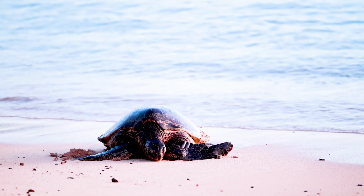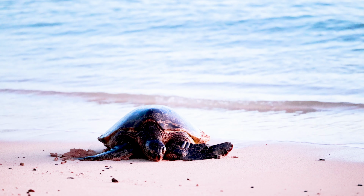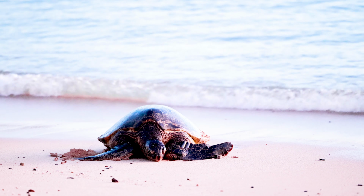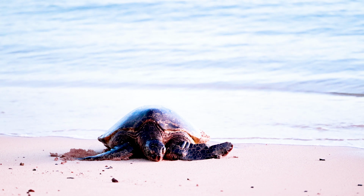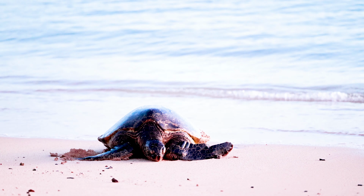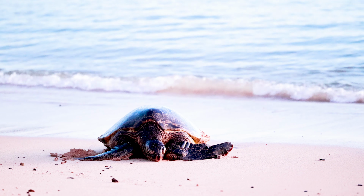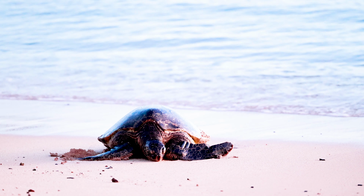Now during the nighttime, it's super hard to get sharp images because it's very dark. So I luckily have my tripod, so I can stabilize my camera and capture some of the amazing moments of these beautiful animals. Now it's a little bit difficult if you don't have a tripod and good gear to get nice sharp images.